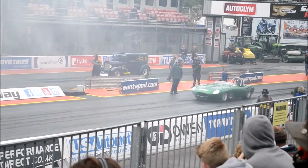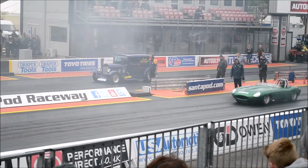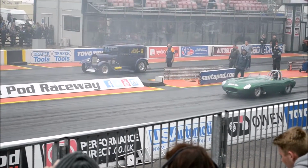Morris with the green with envy jacket E-type. Qualified number 3 with a 10.94. Dave Cherritt in the number 2 spot. He ran at 10.92.